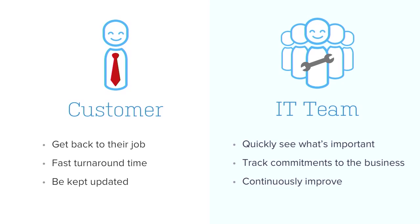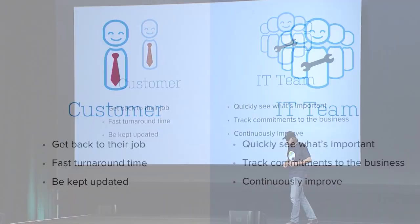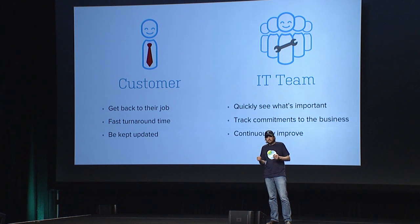The customer really just wants to get back to their job. That's their simple number one need. I want to go back to what I'm doing. I don't want to spend a lot of time filing service requests. And the more difficult you make it for them to file service requests, the more they'll try and find ways around the system. You know, they'll send an email, or they'll just come to your desk. And all of those interruptions are what cost the IT team time. It makes it harder for them to prioritize, to set their queues correctly, and to manage their work.